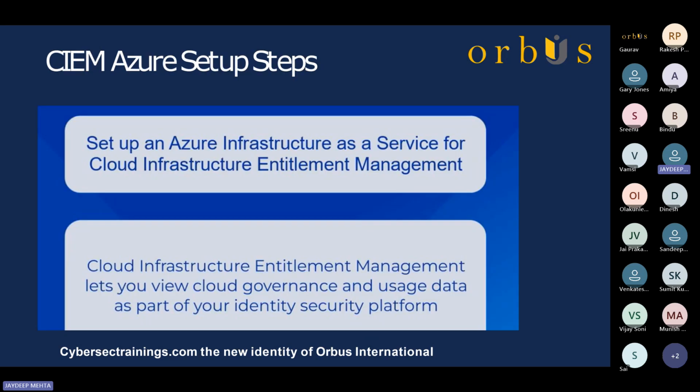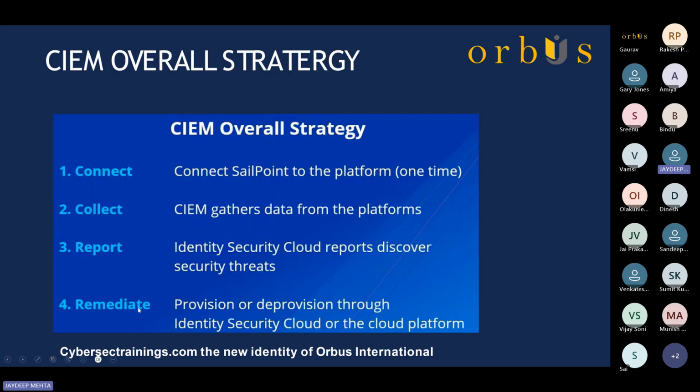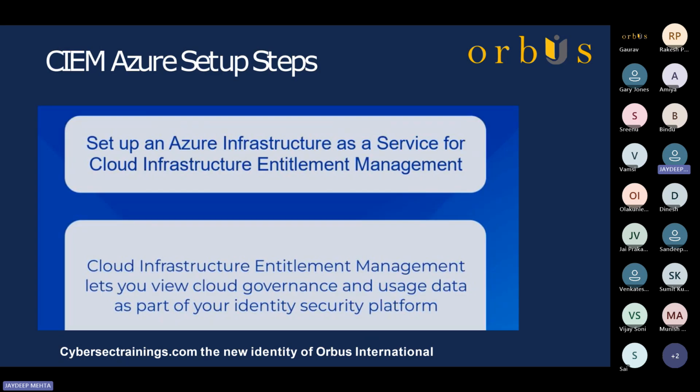And this is a continuous process, right? Collect, report, remediate is a continuous process. Collection will be automatically scheduled. With reporting, you can view, analyze, and extract the intelligence or actions from it, and then perform remediations accordingly. So this is a periodic exercise that you need to follow.